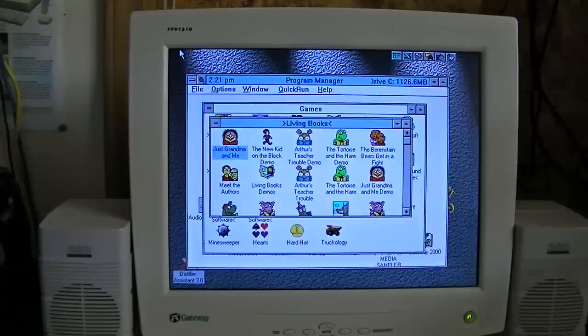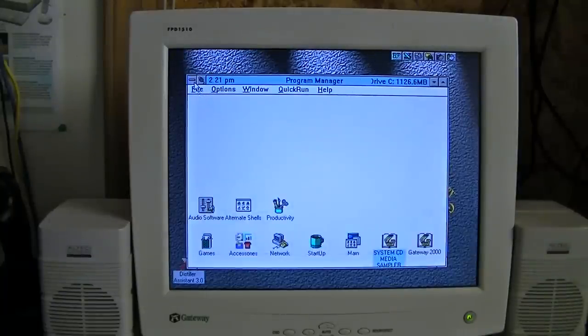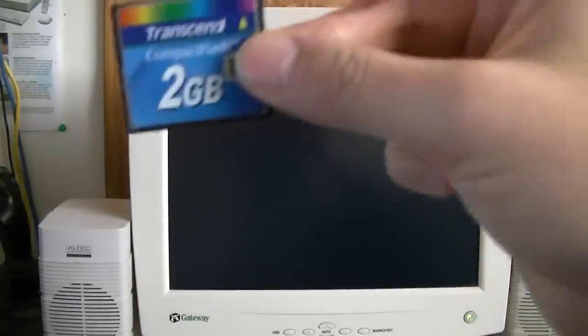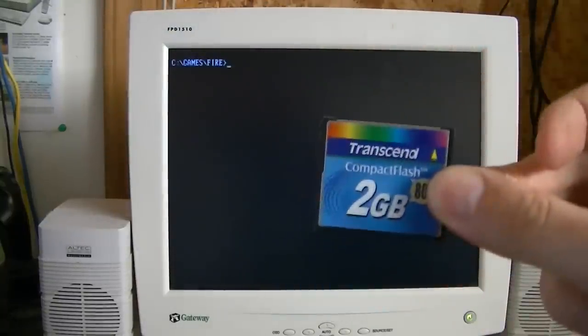Okay, we need to keep this video going, so we're going to sign out of Windows 3.1, and we're going to switch over to the Windows 95 install I have for this computer, located on this CF card.